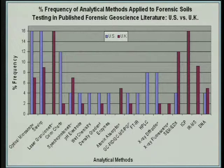And again, the UK in the red is pretty heavy over here. The US, the only place that the US has some data has been published on DNA, but mostly this section is dominated by UK and its affiliates, whereas over here, we're largely dominated using some of the more common methods of analyses.